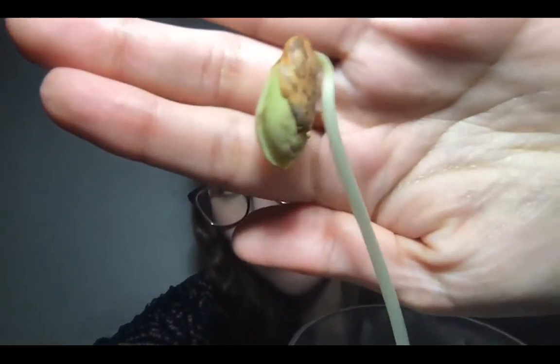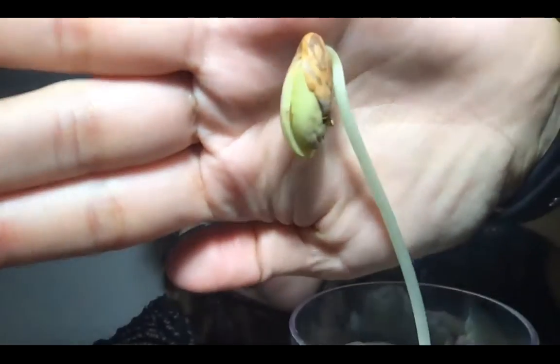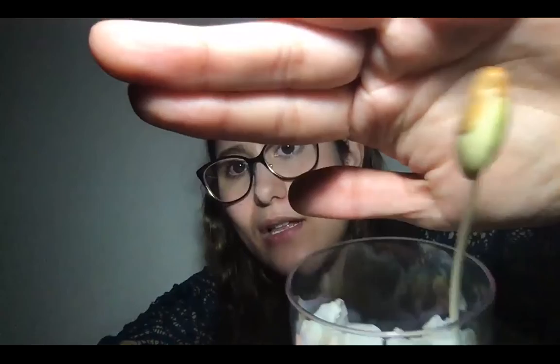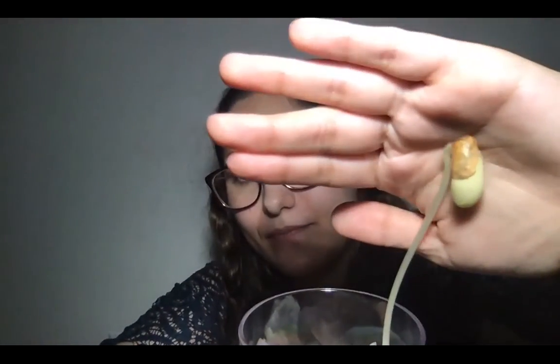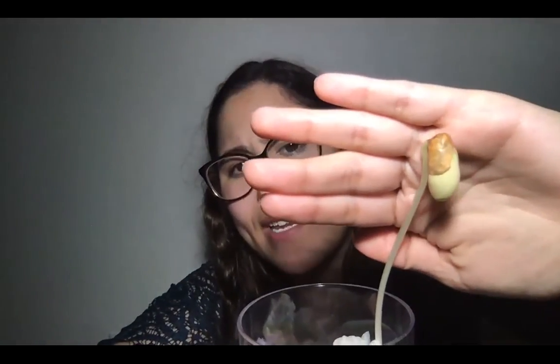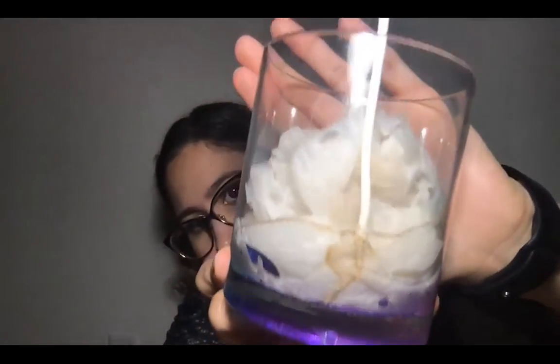If we look at the top, let's see if I can show it to you. If you look at the top, you can see that the shell of the seed is still on the plant. Do you see any leaves on here? No. I see roots. There they are, roots and a stem, but no leaves.